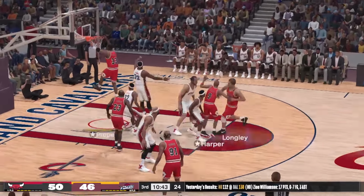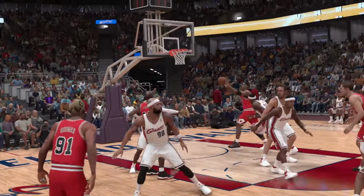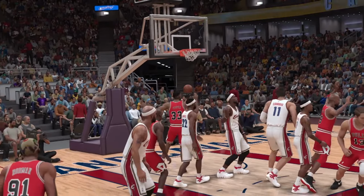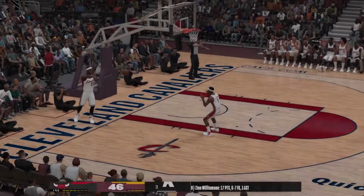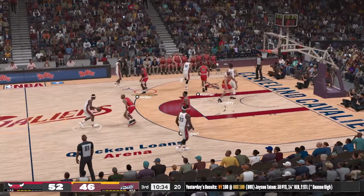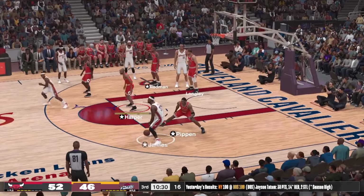To the middle. Oh, he goes up high for the two-handed slam. Michael Jordan. Attacking the rim with power. Tremendous finish. The Cavs trailing. Gibson with it. He's got five.